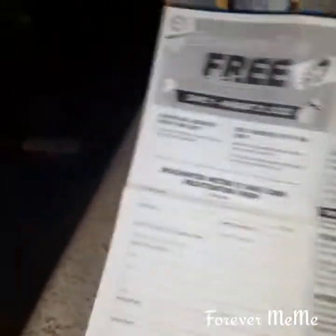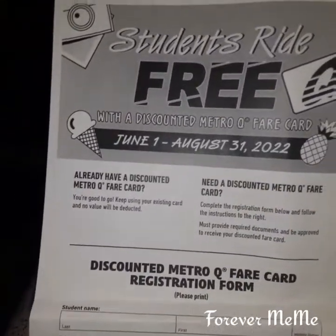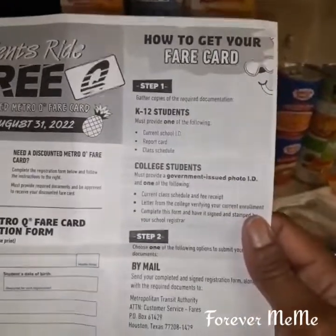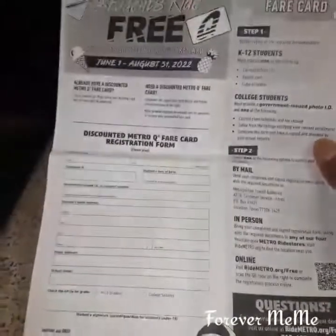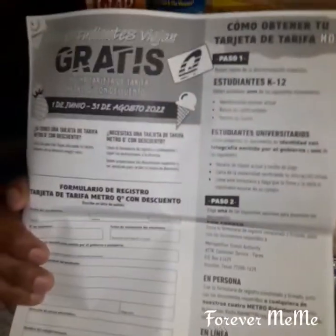And they threw in an application for people who want a discount, like a bus card for students. And that's going through June 1st to August 31st. So yeah. This is cool here. You can get you a Q card and you don't have to pay full fare. If you're a kid, you probably don't pay no more than maybe 40, 50, 60 cents. I know for disabled, I think they pay like 60 cents. So they gave you the application for it. It's in English and in Spanish, y'all.